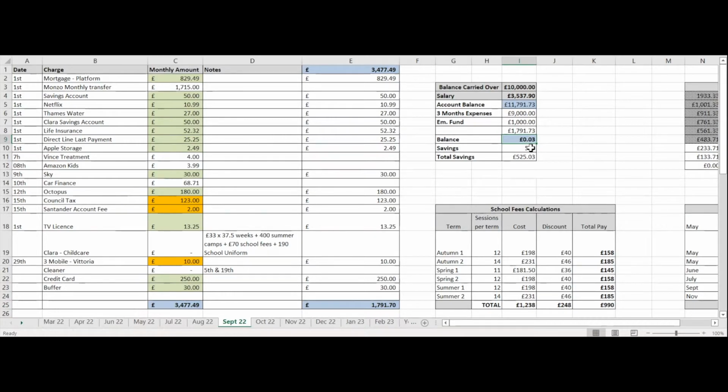Yeah, I completely overspent. I went to Zara, I went to Primark, I bought myself some new stuff. It's not been good. Luckily, I didn't use my credit card, but yeah, massively overspent. However, it's done. I can't take it back. And this is where we are. So on the 4th of September, this is where we are.